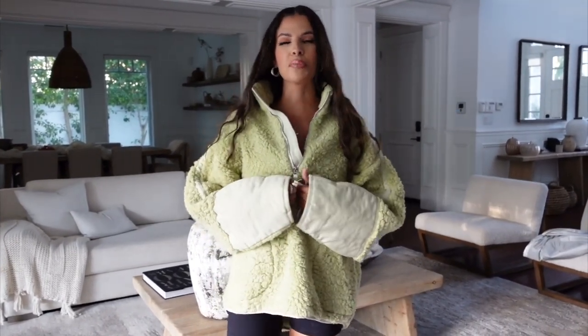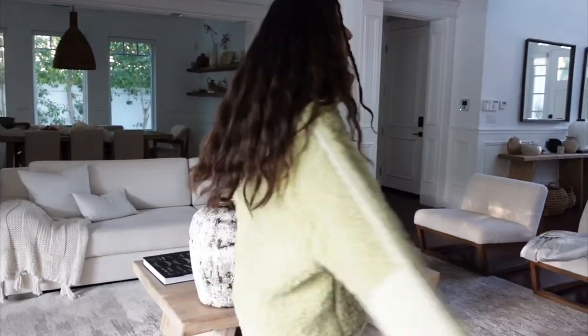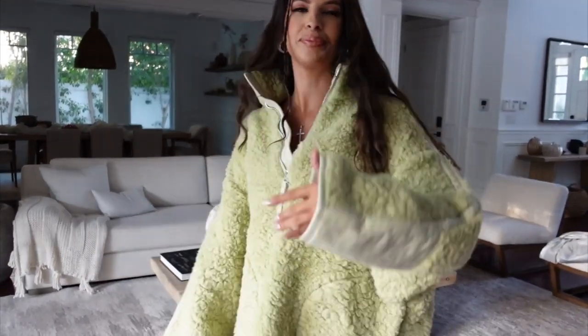It is. Too bad it was 94 degrees outside today. So I'm gonna have to store this for a little bit, but I'm pretty excited about this pullover fleecy find. It's pretty cool.